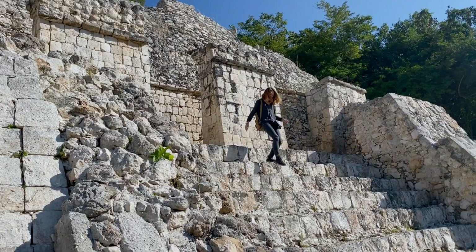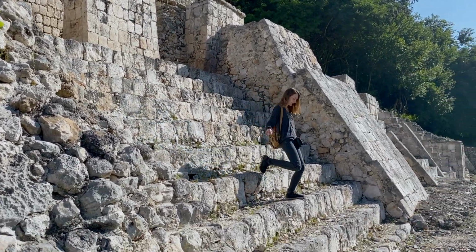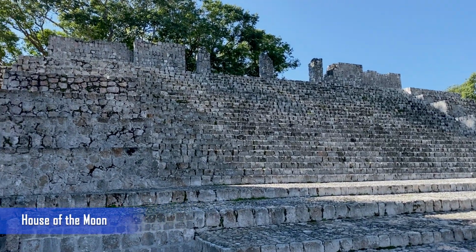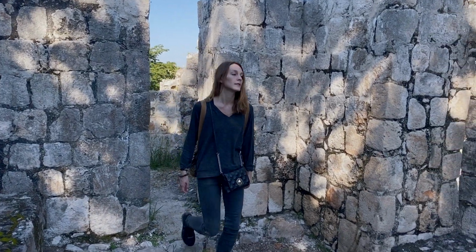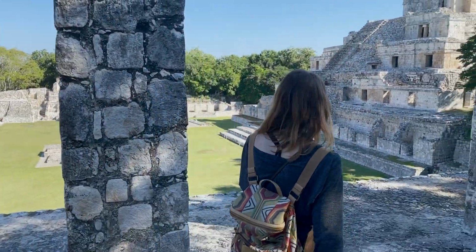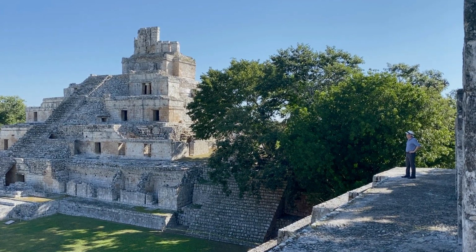One of the great things about Edzna is that it's a fairly large site with a great deal of standing architecture, but it isn't often crowded. The other structures in the Great Plaza include the House of the Moon and the Southwest Temple. Access to those buildings was limited to the king or to the priests. The Temple of the Moon is a truncated pyramid. It's got 6 tiers with a broad staircase.